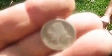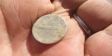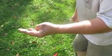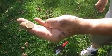Or 6. And my Mercury dime. No, 1964, actually. Is it? Yeah. Almost. Yep. It's not a wheat penny, though. No, it's close. Alright. Good job.